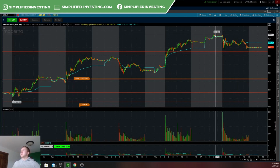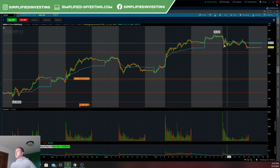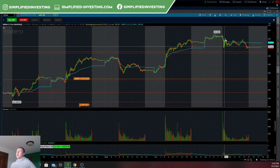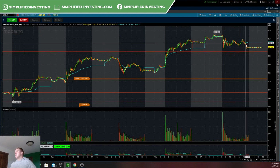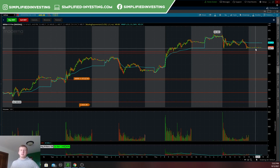We did see a lot of selling pressure here into open, where we continuously broke down and tried to hold this 450 region. You can see the strong bounce, a $10 bounce move here in 15 minutes. And then we tried to claim this level here. Now we're consolidating on that 450 support.